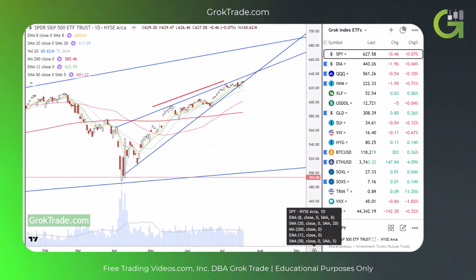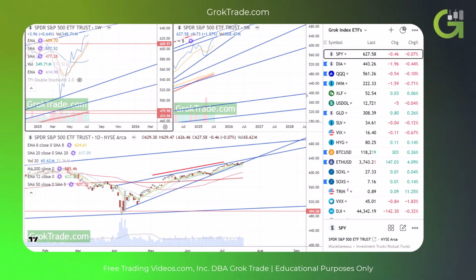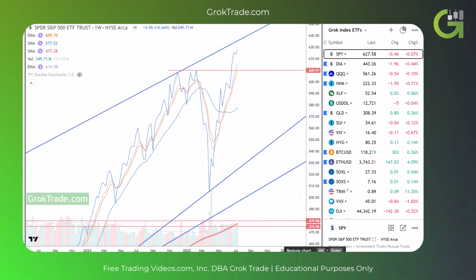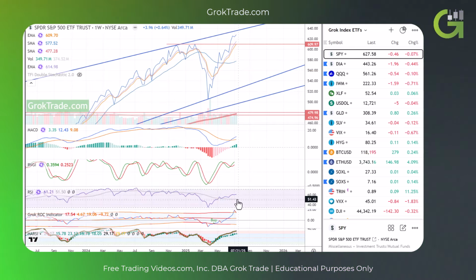If I look at the weekly chart, this is a line chart. Let's take a look at this on the S&P 500. We have bounced and went up, and now it needs to catch its breath. It's trying to catch its breath after such a stellar run to the upside. We're not at resistance yet, but look how extended we are. I always look at the RSI and see if we're overbought. We're not. We're okay. No problemo here.